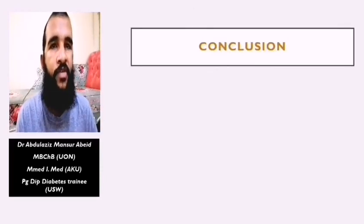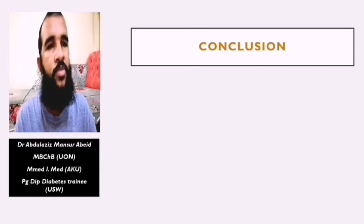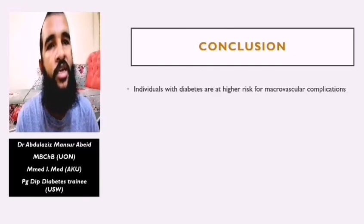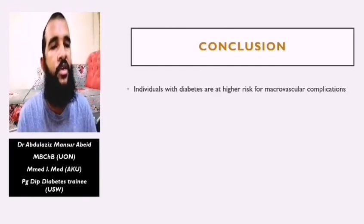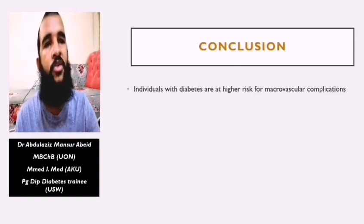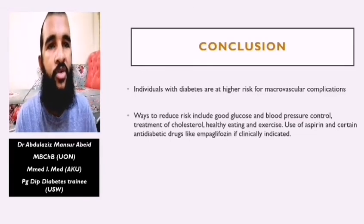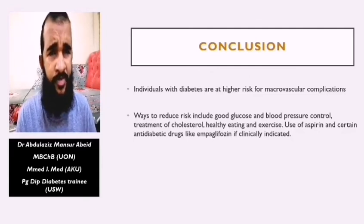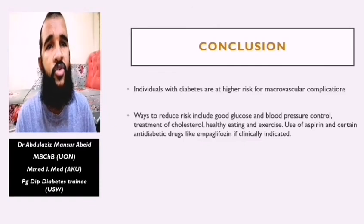So this is the end of the video, and I want to conclude by saying that diabetes mellitus is usually a high risk condition for macrovascular complications, and ways to reduce this risk include having good glucose and blood pressure control, treatment of lipid abnormalities including high cholesterol, healthy eating, and regular exercise. Use of aspirin and certain anti-diabetic drugs like empagliflozin or liraglutide may be indicated, especially once you see your doctor.